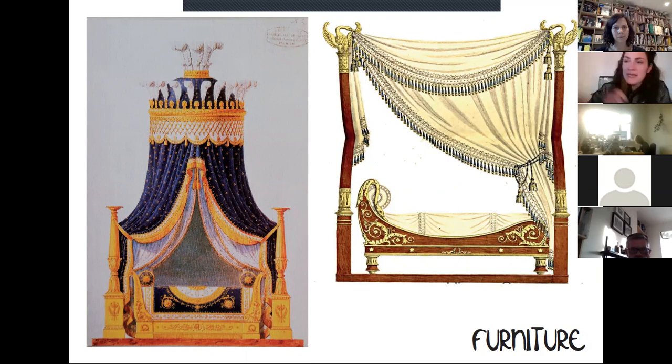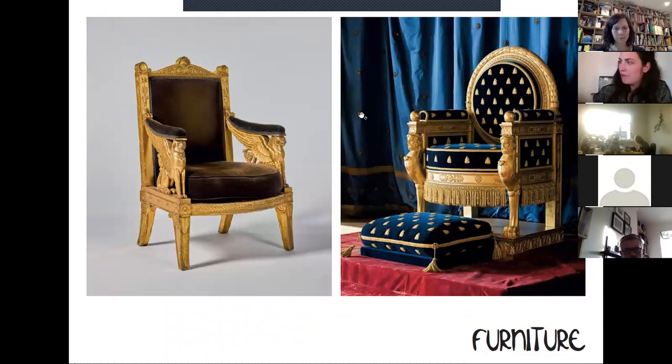Speaking of insects, the symbol of the Emperor Napoleon was the bee. So this piece of furniture is a throne. So you can find the bee pattern everywhere, carved in the wood or in ormolu. This is a difficult word for me.